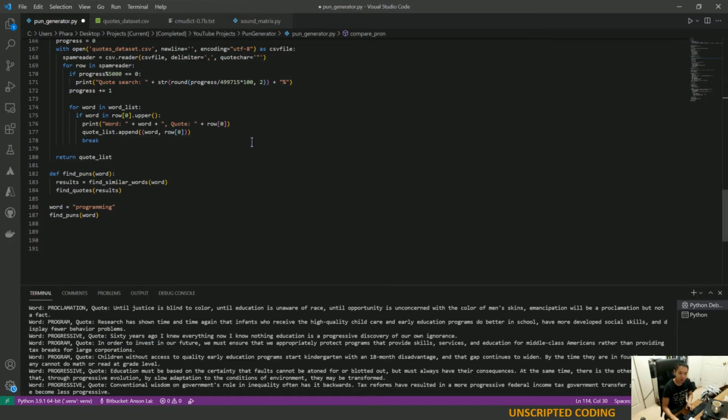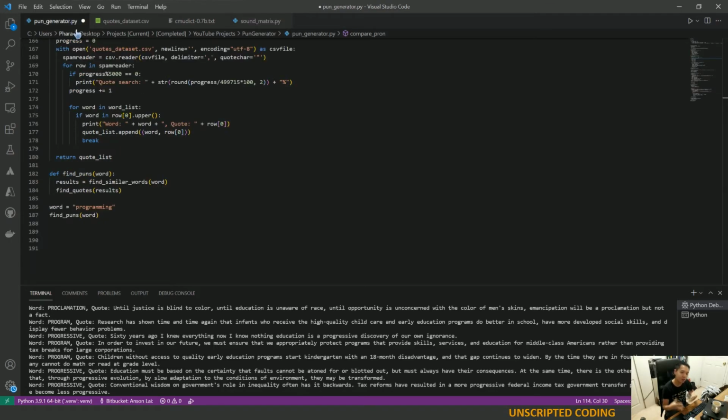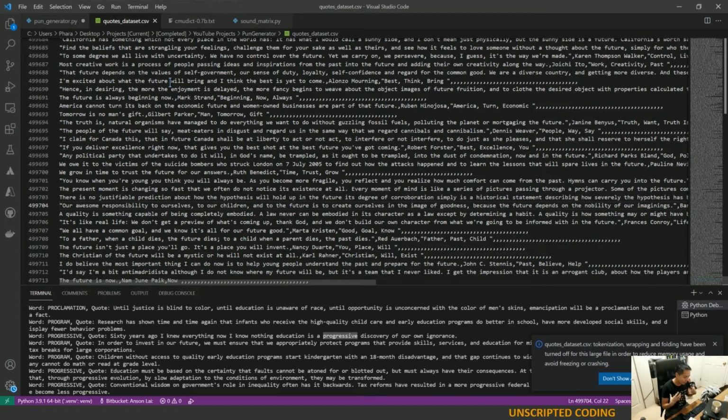But again, you can definitely tweak the sound matrix, make the values more granular, make them more accurate. But basically, I start searching. And so, for example, progressive. 60 years ago, I knew everything. Now I know nothing. Education is a progressive discovery of our own ignorance. The idea is maybe we put programming in here instead. I'll admit this is not best, and I also think these quotes are just too wordy. I'm looking for idioms, something shorter, but on a quick search, this is a really good database to start from.